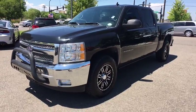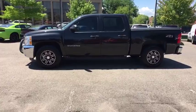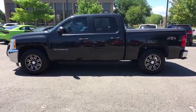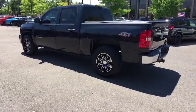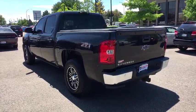Make a great choice today with the 2012 Chevrolet Silverado 1500. The Chevy Silverado 1500 is the perfect combination of functionality, reliability, and technology. The impressive interior is simply another reason that the Chevy Silverado is a top choice among truck buyers.